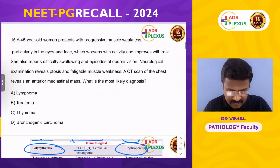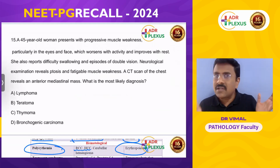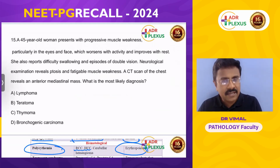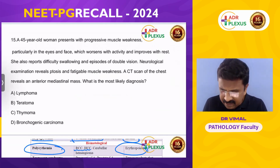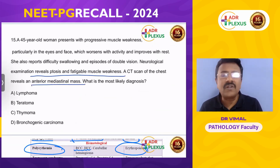The next question: a 45-year-old woman presents with progressive muscle weakness, particularly in the eyes and face, which worsens with activity and improves with rest. This is a typical history of myasthenia gravis. Anyhow, this is a case of myasthenia gravis, and the patient also had ptosis and fatigable muscle weakness. They are asking, for this patient presenting with an anterior mediastinal mass, what is the likely diagnosis?